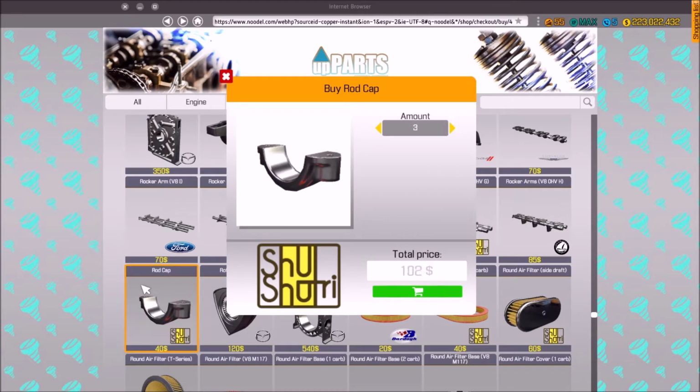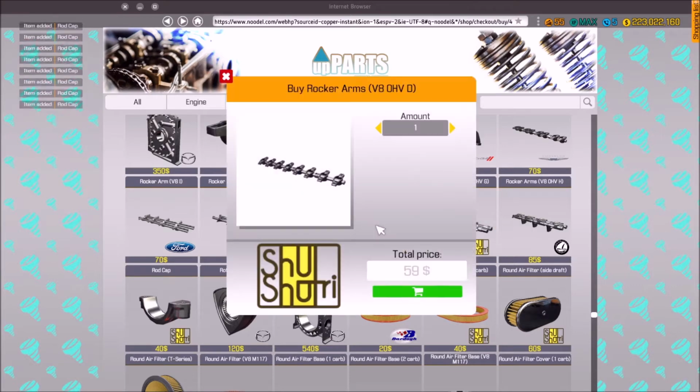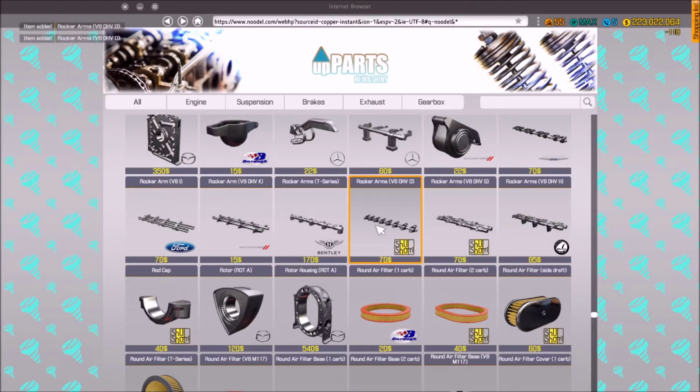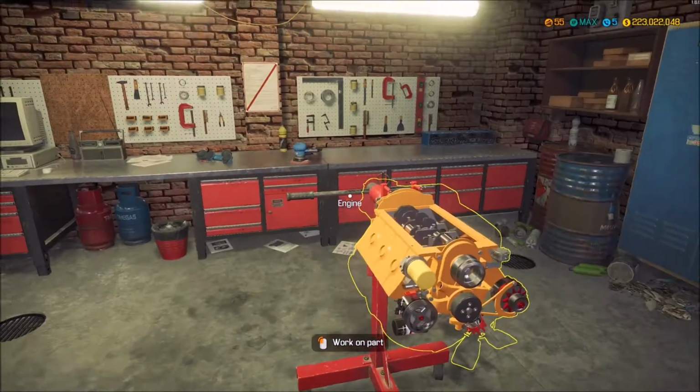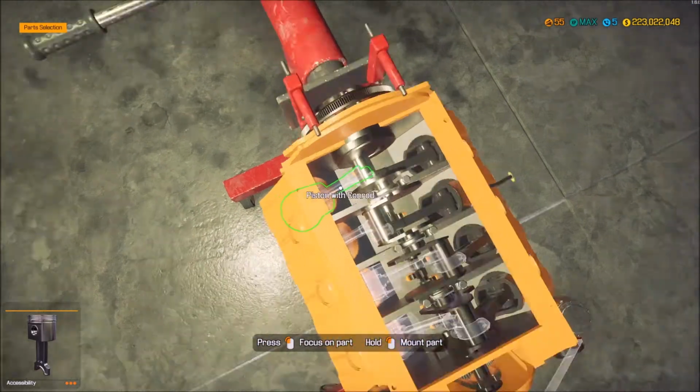Burnt his skin hard. Need 8 of those. I think when it comes to the rocker arms, I think these, yep, these, I think we could grab those too while I'm there. Might as well, right? Right. Okay. Back into the business here.